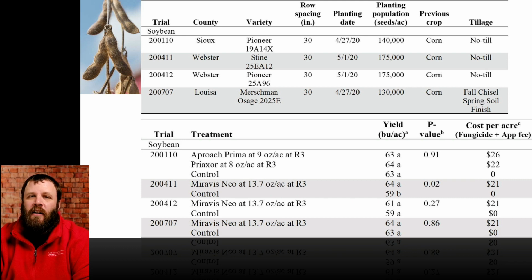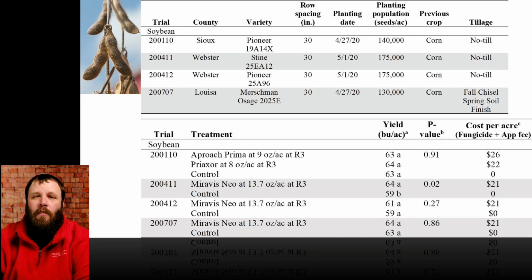If we look down below, you can see the treatments that we had. You can also see the yield and the cost per acre for each of those. So again, we're going to talk a little bit about profitability. Of all the yield differences, only one trial, the 200-411, which had Miravis Neo at 13.7 ounces per acre applied at R3 to the soybeans, had a 5 bushel yield advantage over the control beans, which did not have any.